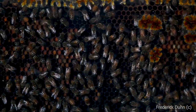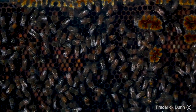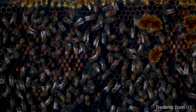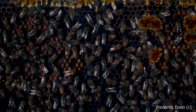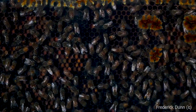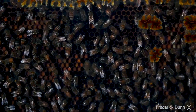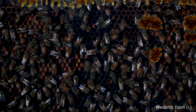Now we're on a different frame. Can you tell if this honeycomb is old or new? If you look carefully, you'll see that the comb edges are very dark. They're a dark umber color. And that's because this is the oldest comb. This is the first comb that you would come to if you came through the entrance of the hive.